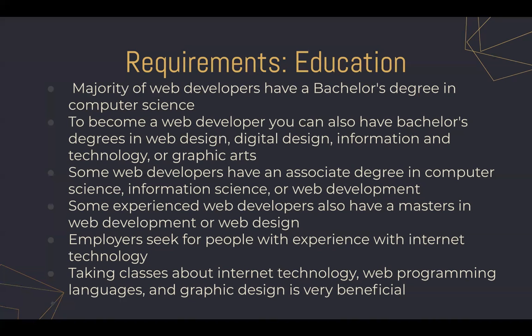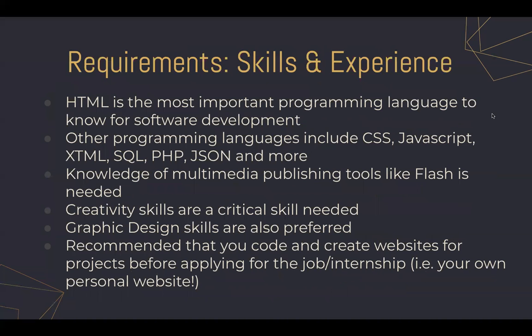And employers try to find people with experience with internet technology classes. So taking classes about IT, web programming languages, and graphic designs are going to be beneficial to you if you want to go into this career. HTML is probably the most important programming language because that's literally what you're going to be dealing with all the time, because all websites have HTML. CSS, you're probably going to be using a lot of JavaScript as well. XML, SQL, PHP, JSON are also things that you're probably going to use.